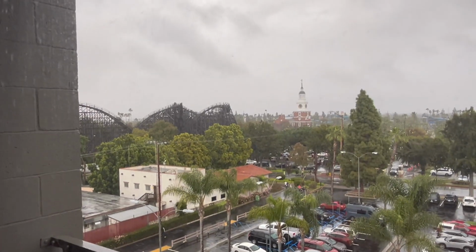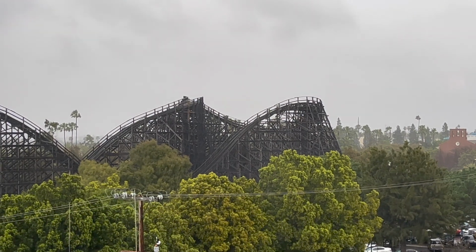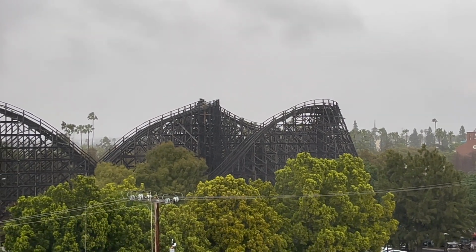That over there, yonder, is Ghost Rider, one of Knott's Berry Farm's premier attractions. Anyway, I wanted to do a nice shot of Ghost Rider going by, but it happens so infrequently. Their operations are absolutely the worst I have ever seen and possibly can remember in all of my years of existing and going to these theme parks.